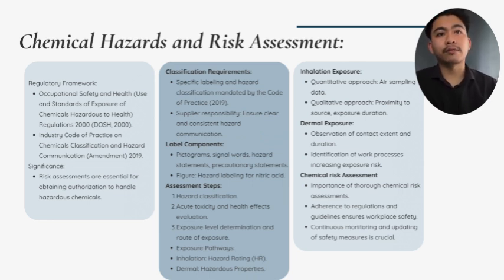Some of the label components are pictogram, signal words, hazard statements, precautionary statements, and, for the figure, hazard labeling for nitric acid. The assessment steps that can be followed are hazard classification, acute toxicity and health effect evaluation, exposure level determination, and route of exposure. For inhalation exposure, some approaches can be used to do risk assessment, whereby we can take a quantitative approach, for example air sampling data. A qualitative approach is done through proximity to source and exposure duration. For thermal exposure, observation of contact extent and duration, then the identification of work processes that increase the exposure risk.